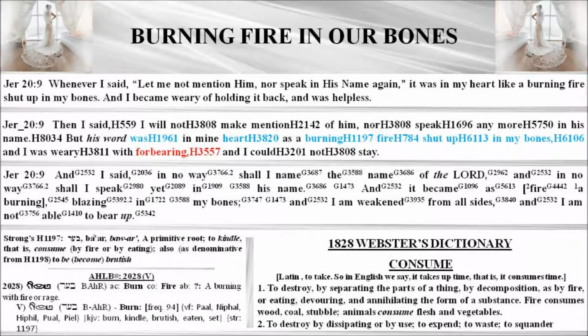Turning to Jeremiah 20, verse 9, we read, Whenever I said, Let me not mention him, nor speak in his name again, it was in my heart like a burning fire shut up in my bones, and I became weary of holding it back, and was helpless. We see in the King James, Then I said, I will not make mention of him, nor speak any more in his name, but it was in my heart as a burning fire shut up in my bones, and I was weary with forbearing, with sustaining. I could not stay. And in the Septuagint, I found it very interesting that we read, And I said, In no way shall I name the name of Yahweh, and in no way shall I speak yet in his name.